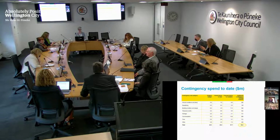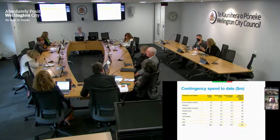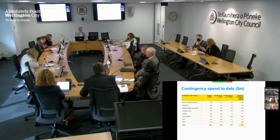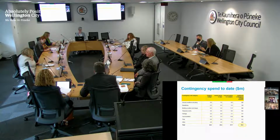And then we have time, which is just around that as soon as the program takes longer, time has a cost. And so effectively moving from May 2023 to September 2024, we've got significant time costs associated with that. Other really picks up the fact that a lot of these works require consultant input, whether it's engineers, architects, or quantity surveyor costings. So as you increase the works, you also increase the support costs that live with the consulting team.